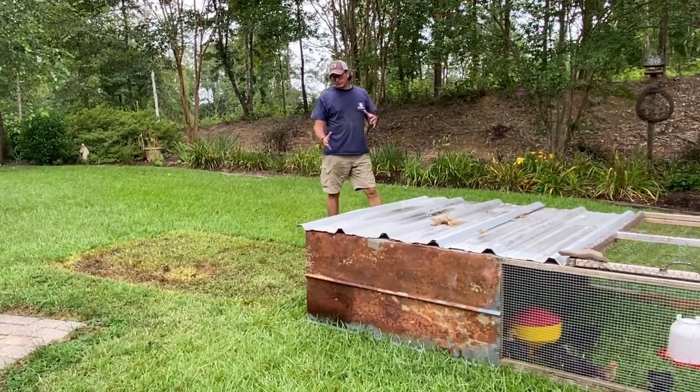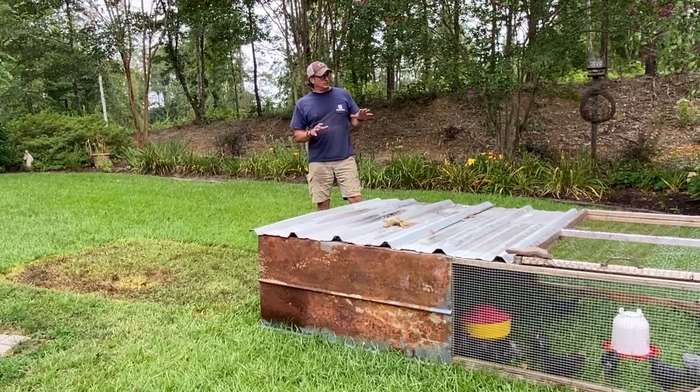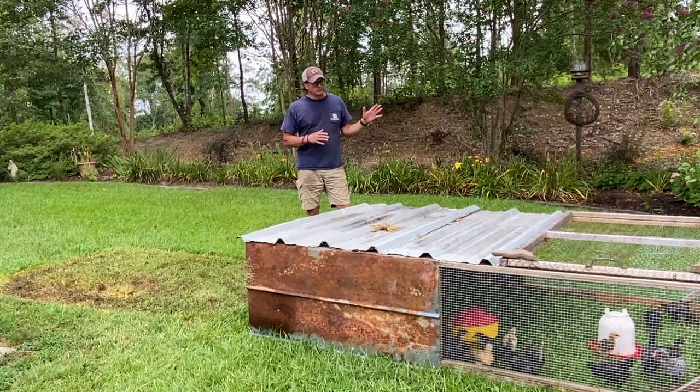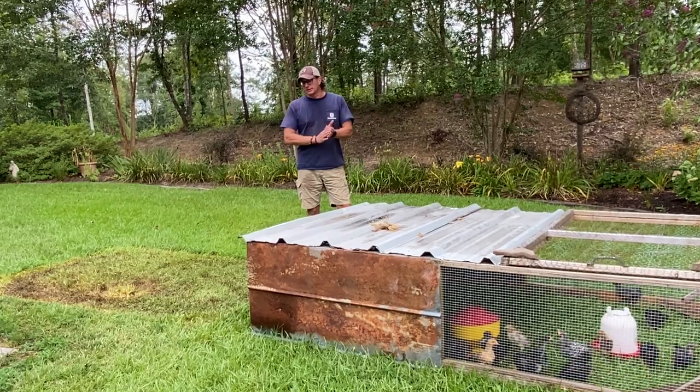And in about another 2 weeks, we will move these chicks and the chicken tractor up into the pasture until it's time to harvest.